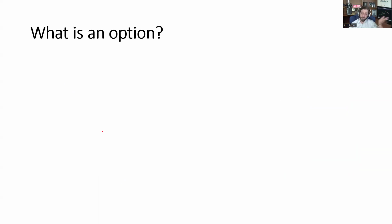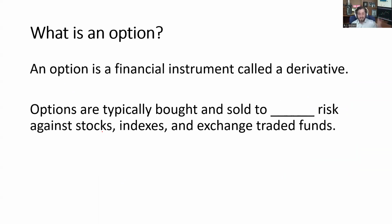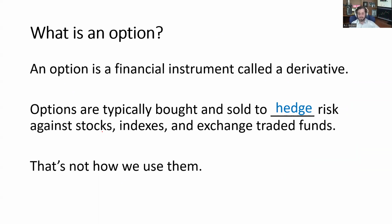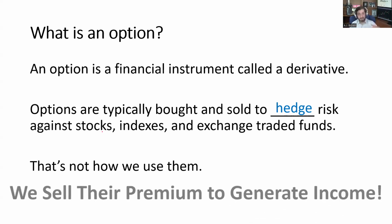Now that brings up, for some of you folks who are focused on different types of investing, you might be saying, well, I still don't understand what this option is. It's a financial instrument called a derivative, but brought down to everyday speak. These things are typically used to hedge risk. They're bought and sold to hedge risk. These big market movers, pension fund, mutual fund, hedge fund traders, use them to hedge risk against stocks, indexes, and ETFs. But what we're doing in our premium selling program, and what you can do just as easily, is sell their premium to generate really consistent income.